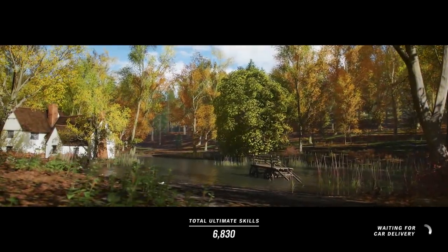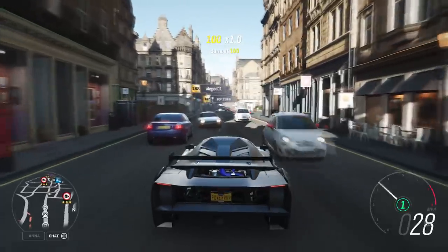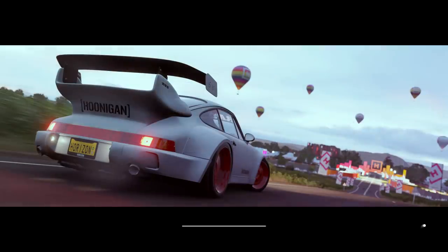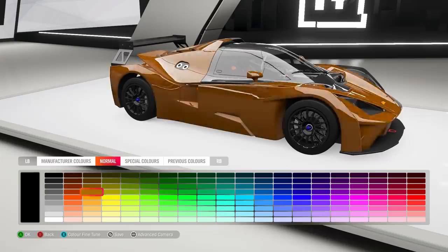Okay then, let's have a little bit of a look at the KTM Expo GT4 2018, brand new car that's just been released for the first time in the game. That looks so cool. What we're going to do now is go to the paint job, see what kind of paint job subsections are on it, if any, and we're also going to try to fully upgrade this thing, see what it's like as well. Right, let's go to design and paint car. There are subsections, but what do we have?